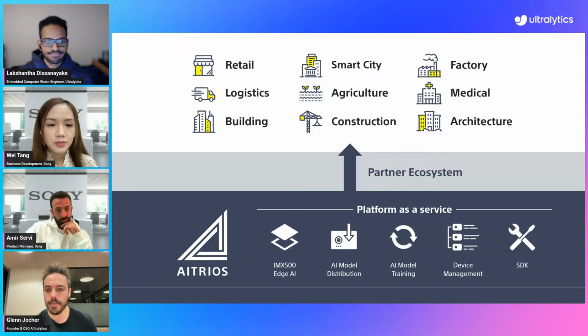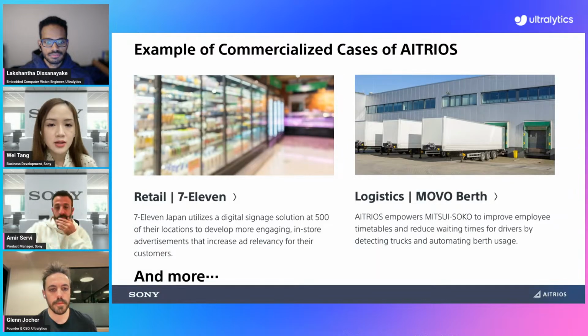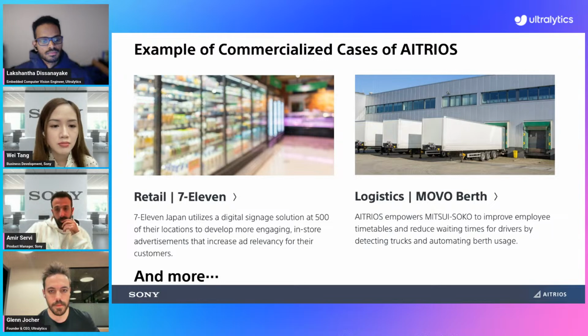Yeah, so we put two real commercialized use cases here to give people an idea of what we do exactly. These are just examples, and you can track all these details online. They're already public and commercialized. For instance, in Japan we have two projects already being commercialized. One is with 7-Eleven, a very big giant of the convenience store chain, not only in Japan, but also in the US, and I believe in China as well, everywhere, right?